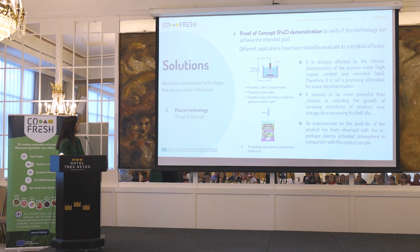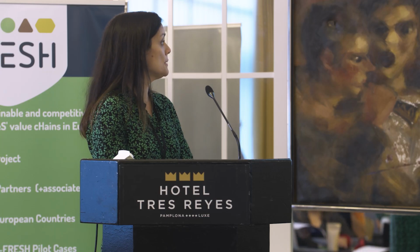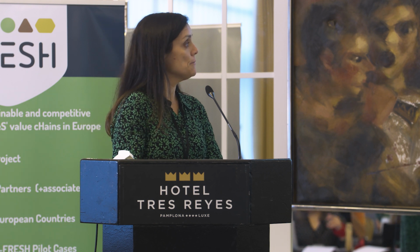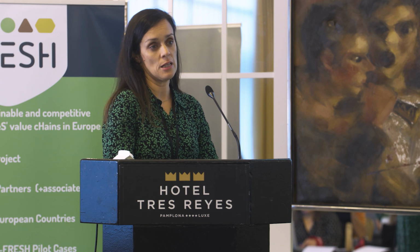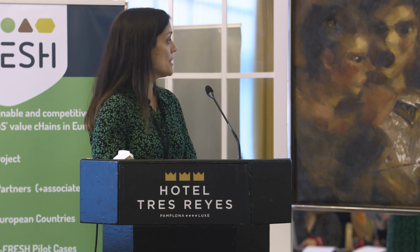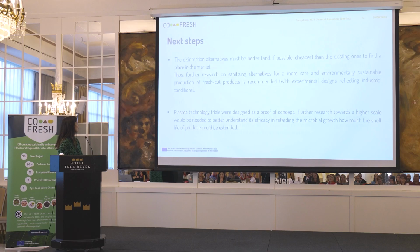So our value proposition is reducing the water consumption while ensuring the safety and quality of baby leaf lettuce. But the innovative technology tested does not seem to be as promising an alternative as expected in the theoretical approach, and neither does the POC demonstration with plasma technology.